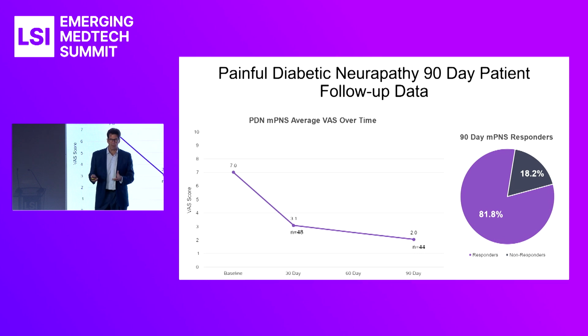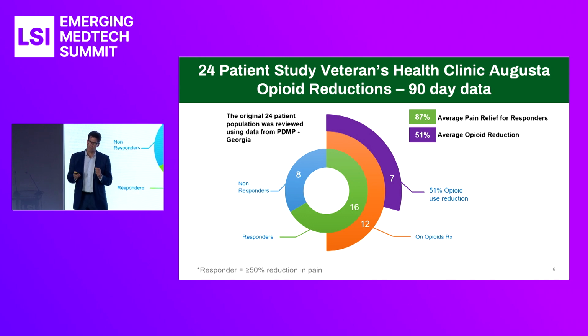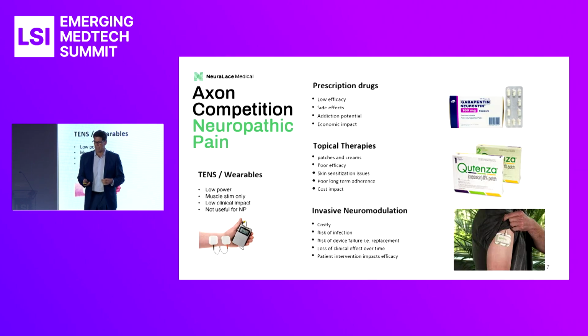And what isn't shown here, we're also seeing significant nerve restoration, so increasing sensation in their feet. So they're feeling more of the ground underneath them, which prevents injuries and prevents costs. In an initial study that we did at one of our early sites, they did a 24-patient study, and of the two-thirds of patients who responded to Axon therapy, half of them cut their opioid dose by at least half.